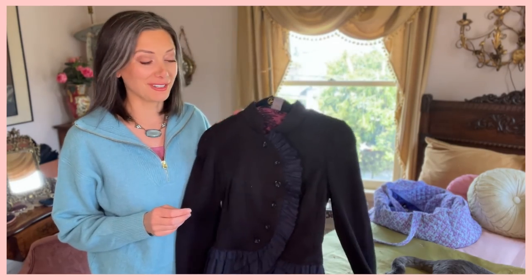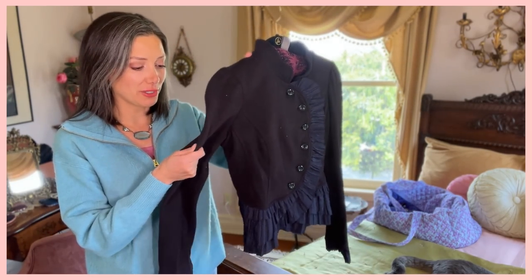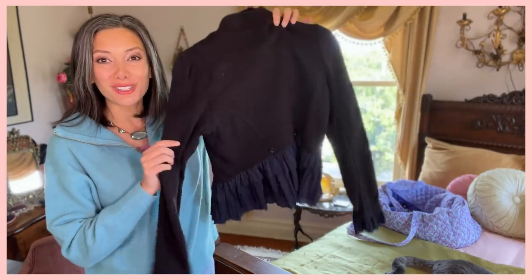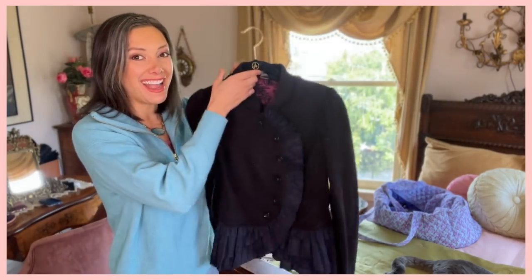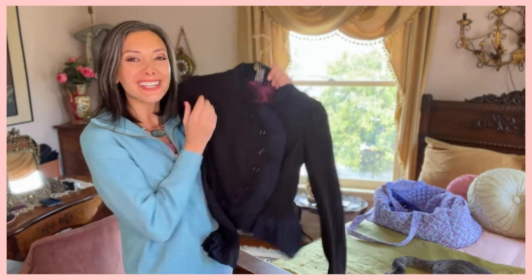This is one of my favorite jackets that I love to wear. It's an old Free People jacket, but it's a sweatshirt type of material. It's all cotton, but it looks like a little Victorian jacket. I'm like, I have to wear this to the Victorian estate sale. I'll be comfortable and cute.